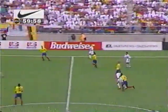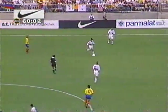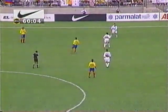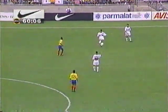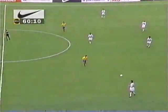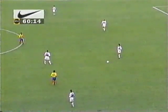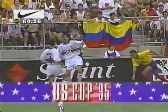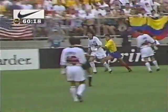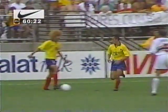Valderrama, you saw there in the screen again, coming very much into play now, dictating everything through the midfield again. And the U.S. may be quite happy to have him on the ball as much because things become predictable, but he also has some ingenuity that could surprise them if they're not careful. Now look at Balboa looking up. Nobody tells him he's about to be dispossessed, and he looks around and says, hey, where did this guy come from?